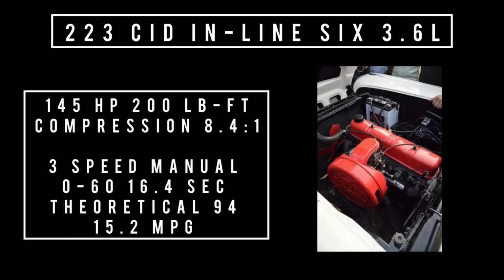Moving on to engines, starting in the basement, 223 cubic inch displacement inline 6. It also went by the name of Mileage Maker 6. Makes 145 horsepower, 200 foot-pounds of torque. Compression is 8.4 to 1. When mated with a 3-speed manual transmission, 0 to 60 could be had in 16.4 seconds. Theoretical top speed, 94 miles per hour. Average fuel consumption is around 15.2 miles to the gallon.